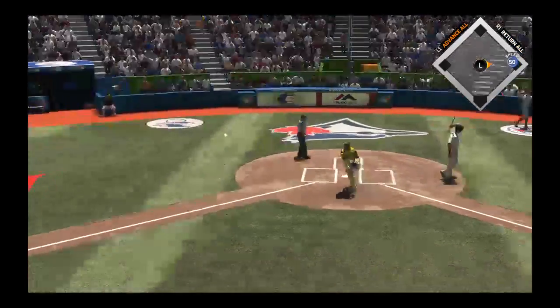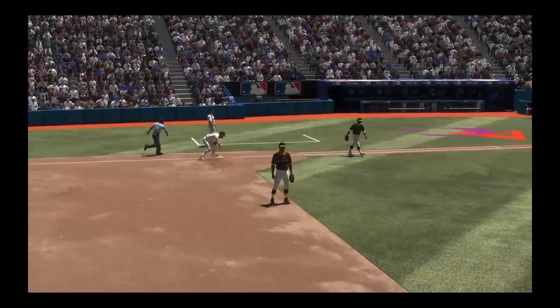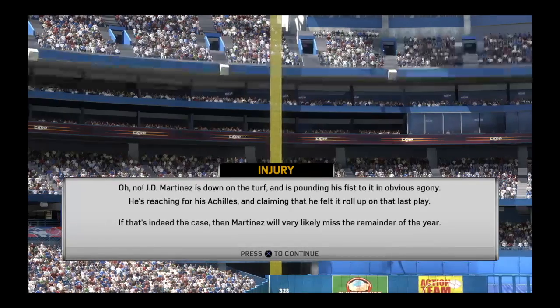And this one's in the dirt. And they'll run him down and tag him out between first and second. A double play.